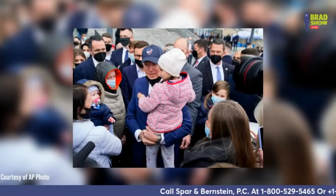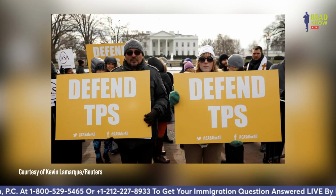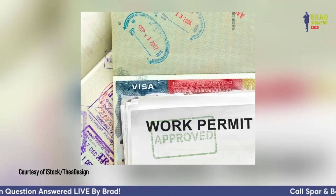Eligible Ukrainians can also now apply for temporary protected status. They have a choice. And my opinion is that, personally, temporary protected status is a more stable and long-term program than the parole program for Ukraine. And throughout my personal observation, it's actually faster to obtain work permits and travel documents through temporary protected status than through parole.